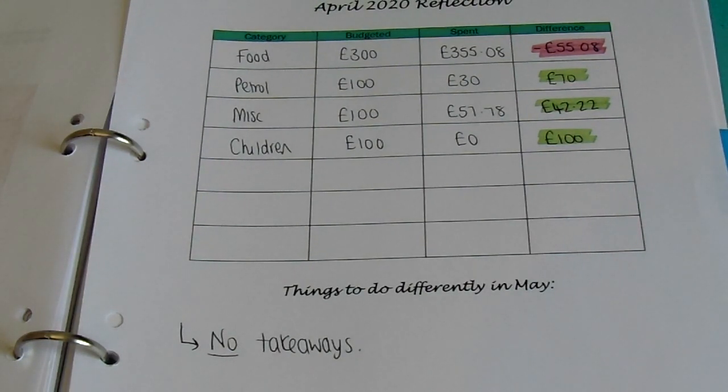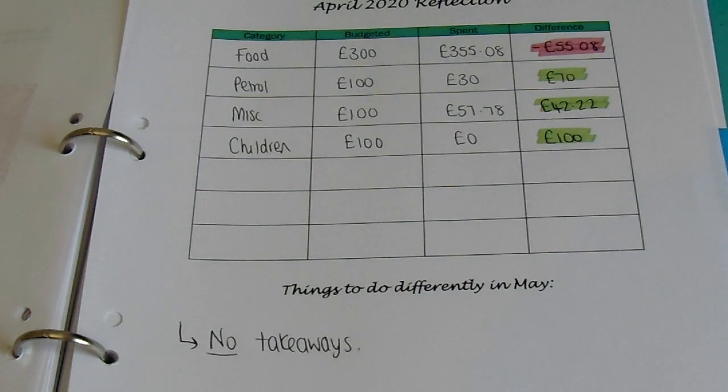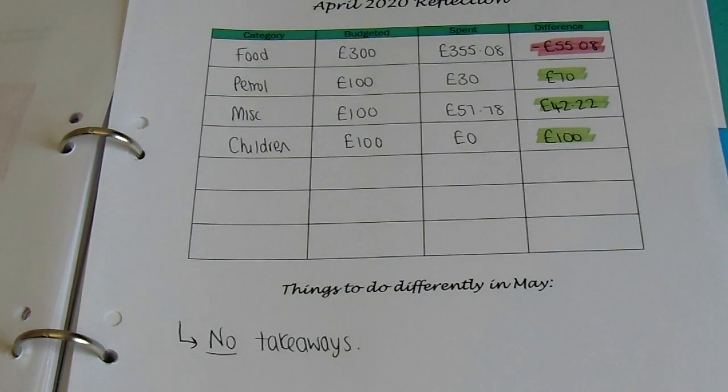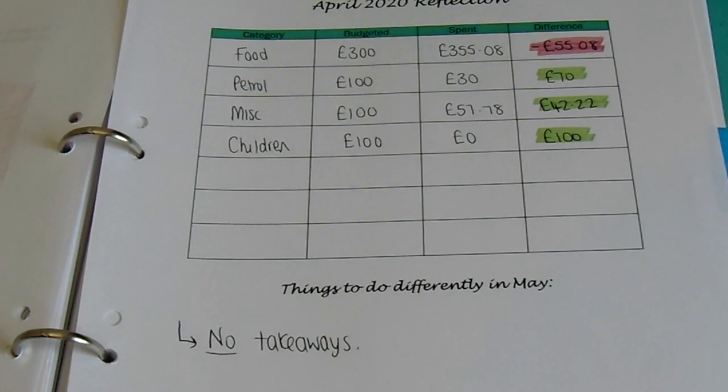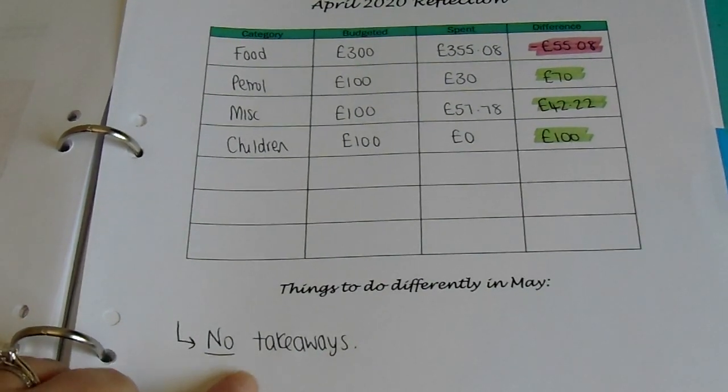And you can see that we ended up spending £355.08. If we'd not got those two takeaways, we would have been under, I think, just. Yeah, we would have been under. So if I'd not succumbed to those two takeaways, we would have been under budget. But we did get those, and I counted those in our food budget, and there's not much else to say about that. And that's the only reason why I've written this.